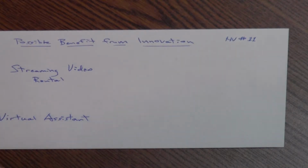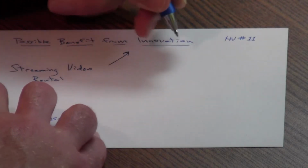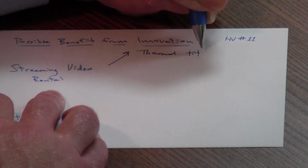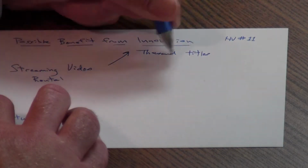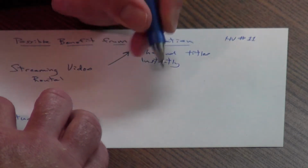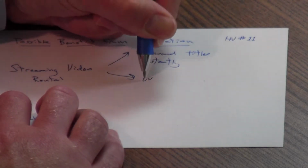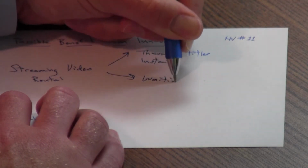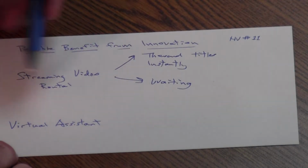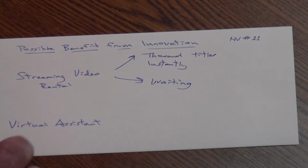Okay, so that's when I'm home, and I don't do that, so let's think about how that could increase my benefit. I think there could be thousands of extra titles that I don't have access to now that I can have instantly. And instantly might be a second increased benefit, because right now I have to wait for the videos to come in the mail. And that's really my cost, right? If I think about lower cost, that would be the cost of waiting for the videos to come. So that's a quick example of how this innovative solution, streaming video rental, can bring my benefit higher and my cost lower. Now let's think about another one at work.